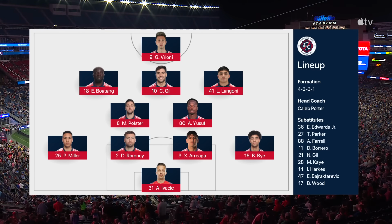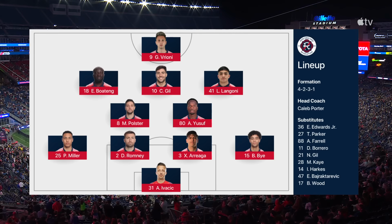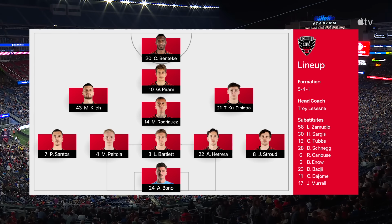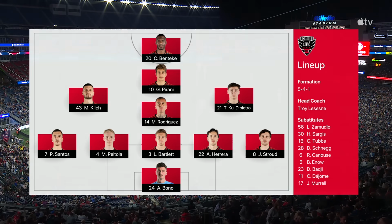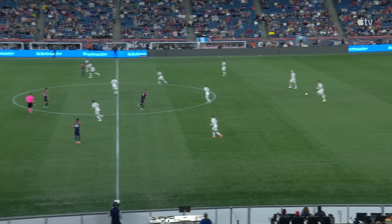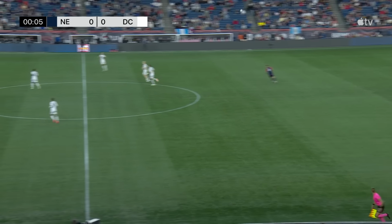Polster, Yusuf in front of him. It's key in order to win the second balls, but up top, it's all about Heel, getting him on the ball, allowing him to orchestrate the attack. Defensively behind them, but really up top, it is about those front four of Click, Kudi Pietro, Pirani, Benteke. But a lot of new pieces, and the feeling around these parts, they're ready to go again next season, with still the chance to make the playoffs as New England Revolution play host to DC United.